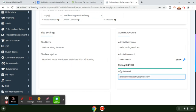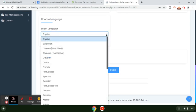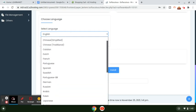So if everything looks good, what you guys are going to do is just scroll down. You'll have the option of selecting in what language your website appears. For the purpose of this A2 Hosting review, I'm just going to leave it in English, but if you guys speak a language other than English that you prefer, Chinese or Spanish, French, Polish, several languages that are here, you can just select the appropriate language.